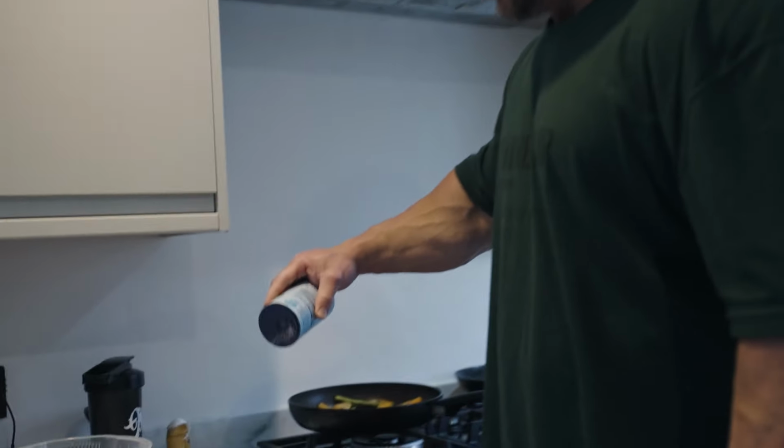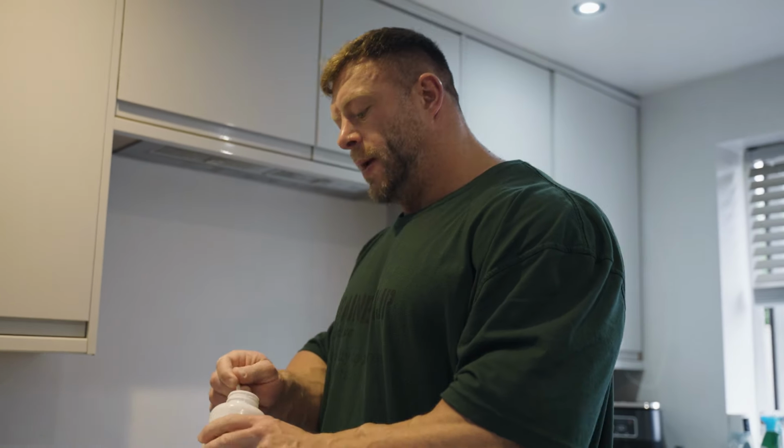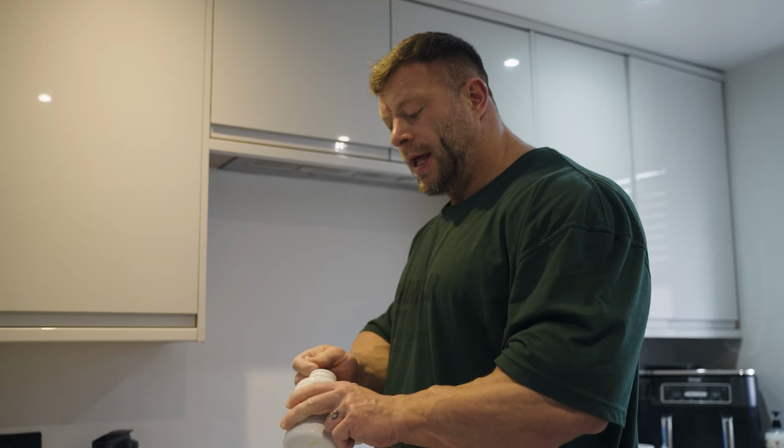A little bit of low salt, just a sprinkle, just because it's a little bit higher in potassium. So I've increased my sodium intake. I was having 2 grams of pink salt per meal and 2 grams in my intra, which is 14 grams. But the weather's getting hotter, I'm sweating a bit more, and I always feel that I hold my fullness when my sodium's a little bit higher.